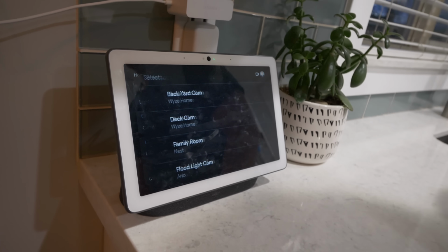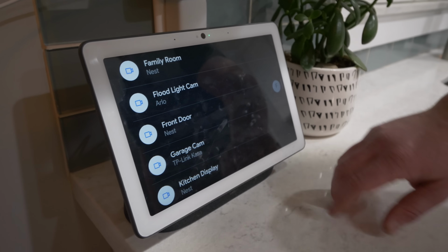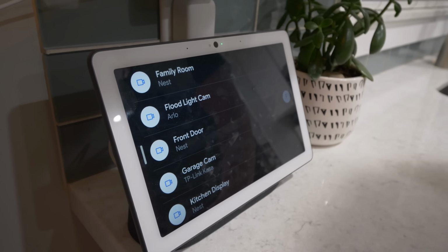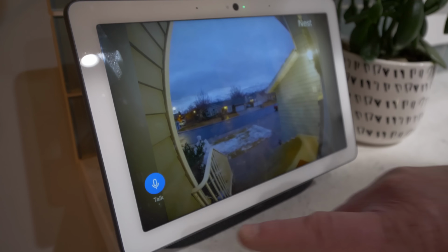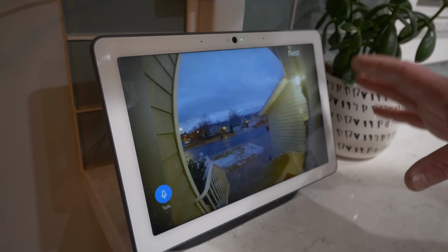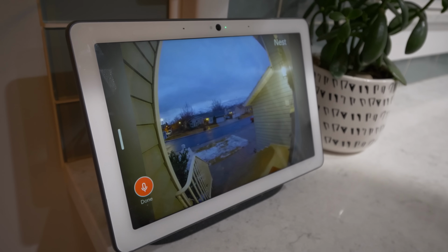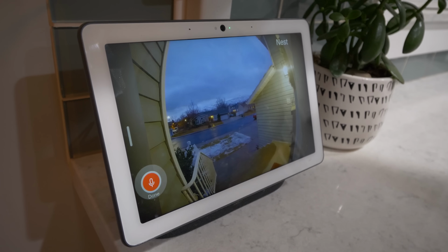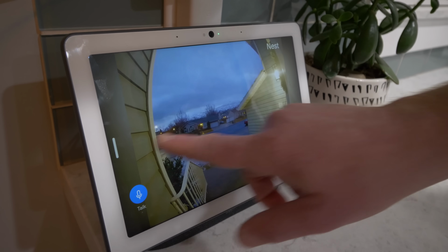Next, we have smart cameras in the home. So here you can see I have a few different cameras. I like the Nest camera, so here if I want to look out the front door, I can just tap on that and I can see what's happening out the front door. If somebody rings my Nest Hello doorbell that you saw at the beginning, this will automatically pop up so I can see who's at the door. And if I want to talk to the doorbell, I just tap right here, and now I'm talking out to the front door and I can hear their response.